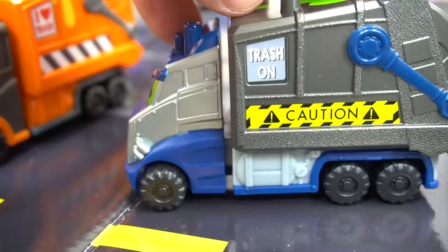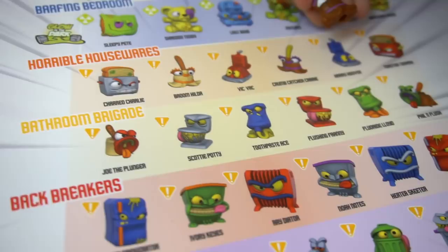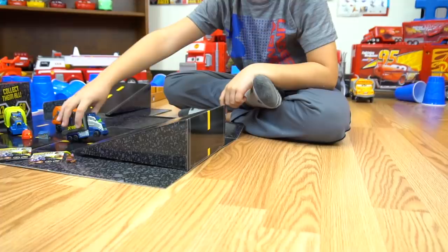Okay. And then the last truck we got is this guy right here, which is Willie Waste. Trash on, caution. He needs to go to the dentist, doesn't he? Or yeah, brush his teeth. And then that guy is Crumb Catcher Carrie. Okay, so it's a broom. Okay, so now I think it's time to crash these garbage trucks and see what comes out the back. Ready? Willie Waste is first.